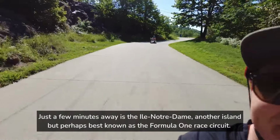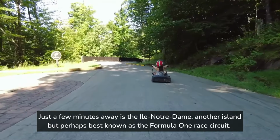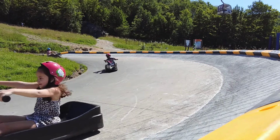Just a few minutes away is the Île Notre-Dame, another island but perhaps best known as the Formula One race circuit. We rented bikes and rode the entire circuit, feeling faster than Lewis Hamilton on pole position.